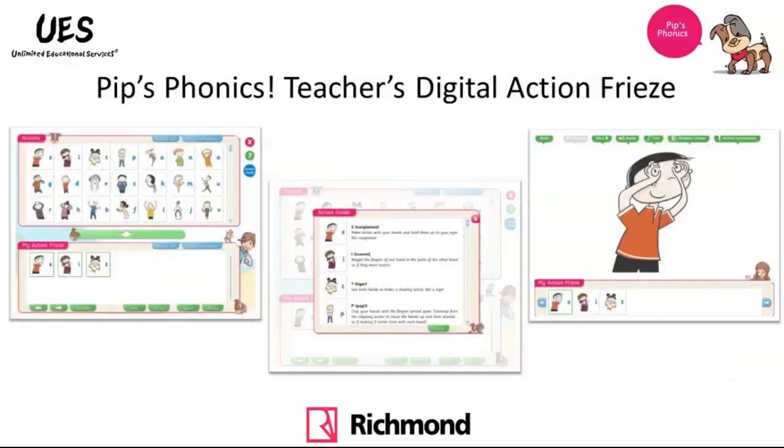On the right hand side here of the three images on the page, you can see the young boy holding his hands up to his eyes like they are sunglasses. So this would be the action freeze for the S sound, sunglasses.